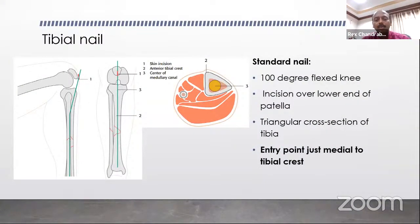The tibial nail, the problem is the tibia is not exactly a triangular bone. If you see the medial surface of the tibia, it's dead straight. I mean, the lateral side is dead straight and the medial side is more flat. So it is like a wedge, an uneven wedge. And here the entry point should be done always just medial to the tibial crest. That is important. If you're on the crest, you may slide off. So just medial to the tibial crest, you are dead center on the medullary canal.